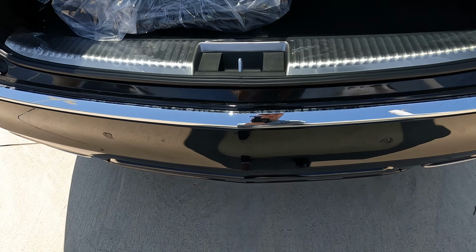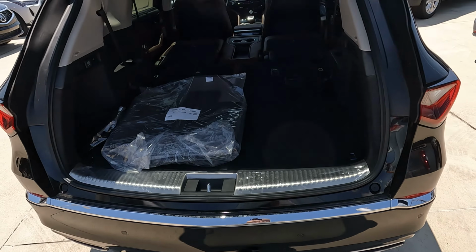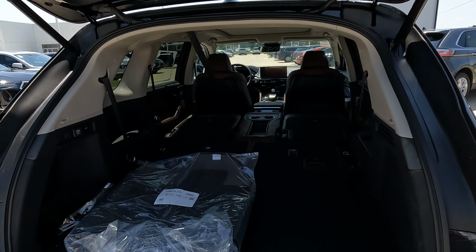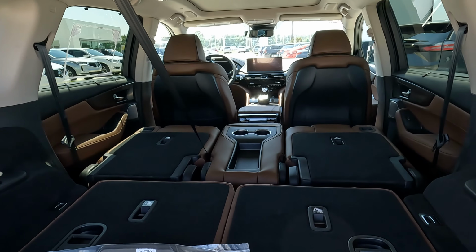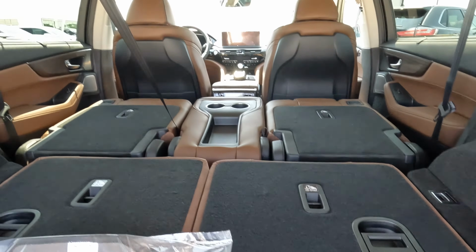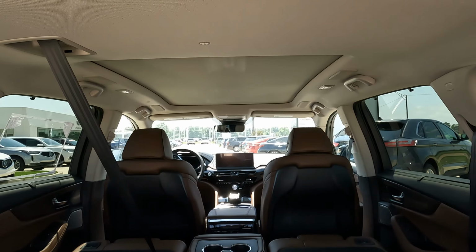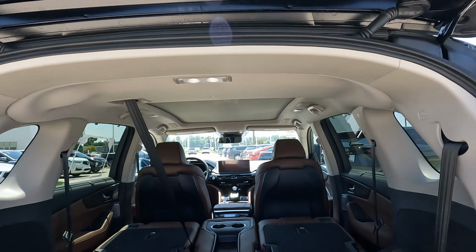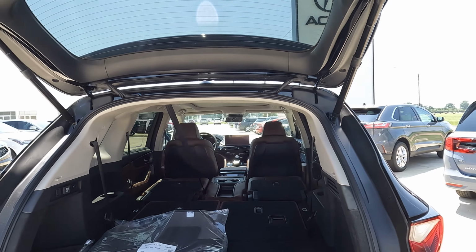And you notice that I just kicked my foot under the bumper right there. This model is going to have the hands-free tailgate if you want to use that. And you can see how everything looks with the seats folded down. This is a 3-row SUV, by the way. You will find a power shade for the panoramic sunroof. That actually will come in very handy on a day like today when we're headed for 100 degrees.